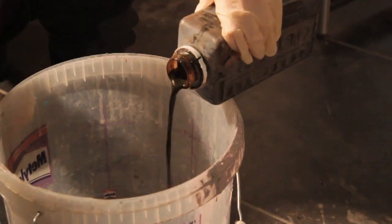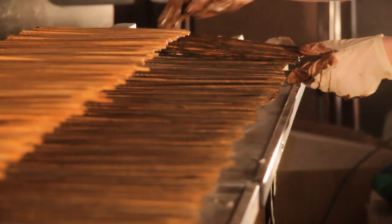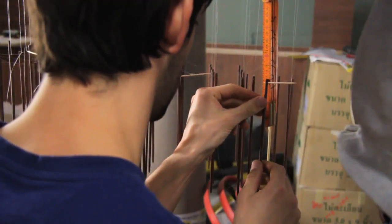While the initial form was entirely generated on the computer, what you actually end up seeing in the space is completely dependent on handwork and handcraft. So everything from drilling each individual chopstick by hand, to staining each chopstick in one of three different colors, to cutting 14,000 strands of nylon and then beading each nylon, stringing it through the canvas, and putting each chopstick at a specific measurement and height in space. All of that is completely dependent on people to do it, not the computer.